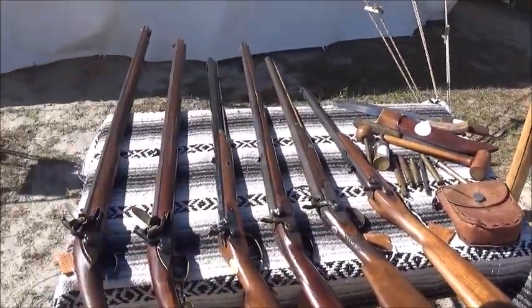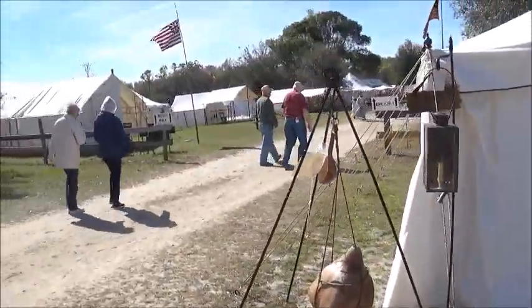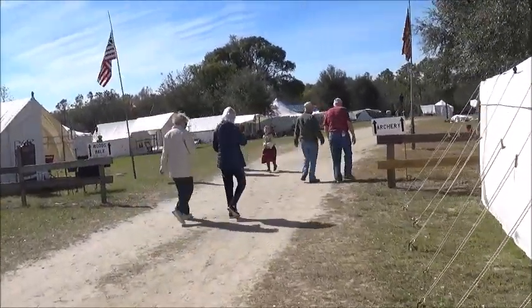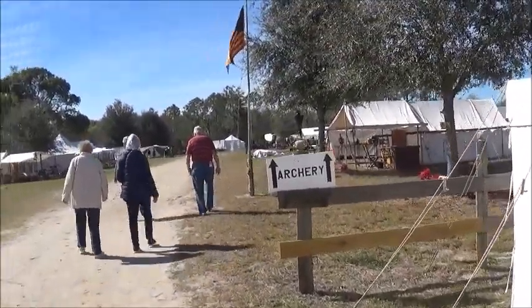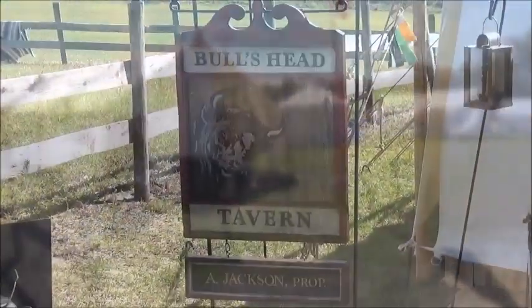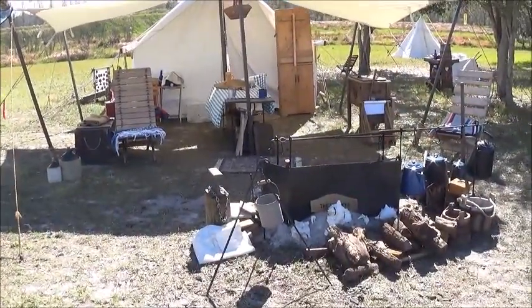Can you imagine firing those things? There's like a wood walk section. It looks like this is where the archery, the gun range is down here too. So we'll see how it looks. Pretty cool. Everyone has their own unique setup.